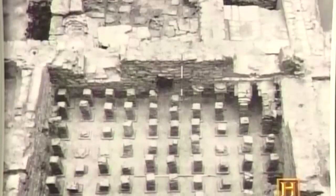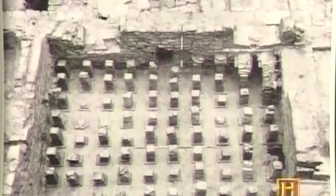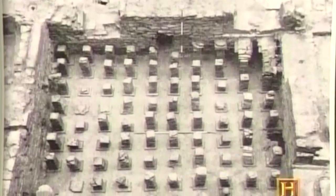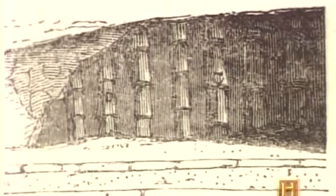The first central heating system ever developed, it required that homes and buildings be constructed with raised floors that rested on sturdy ceramic tile pillars. The shallow basements created by these raised floors were connected to furnaces where wood was burned.